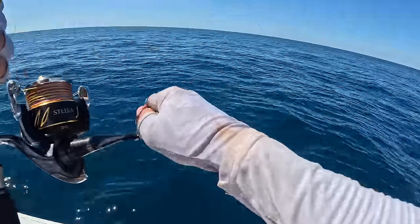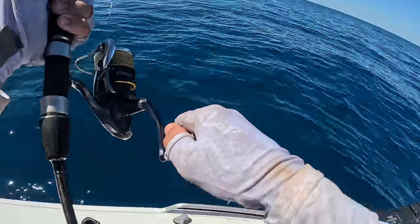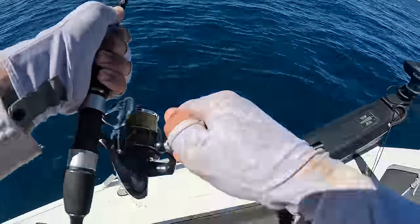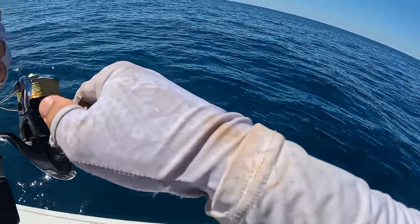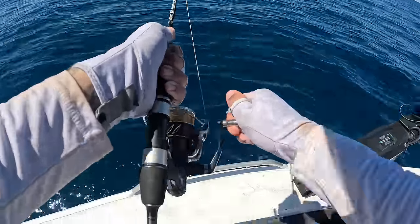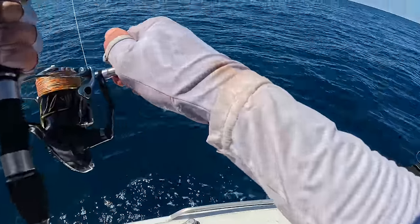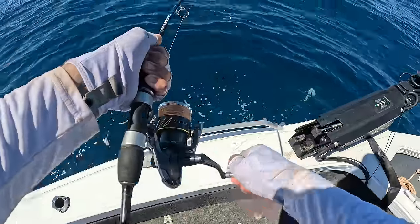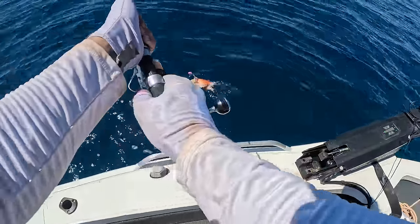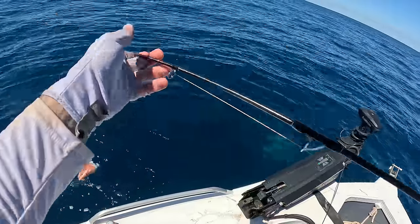I can either be happy or sad when it comes up and it's probably a red, because sharks don't tend to eat epoxy fish. What is it? It looks yellow. It might be another spango. Oh, that's a big shark under it. And it is a red. Bugger. Damn it.